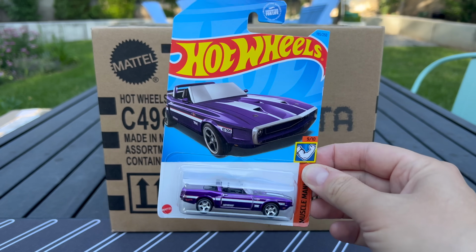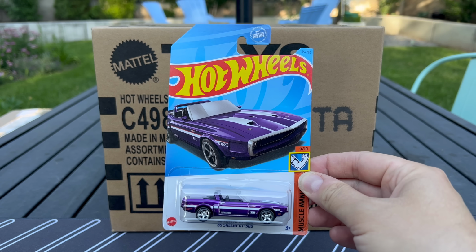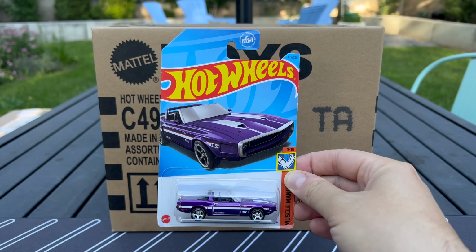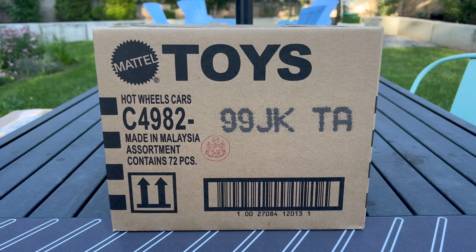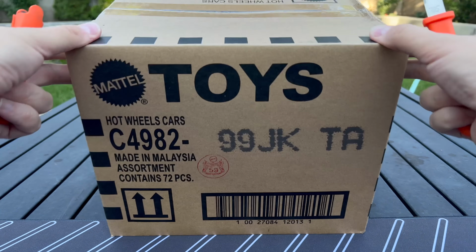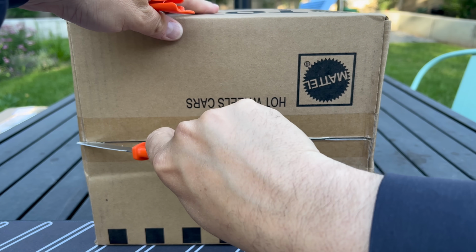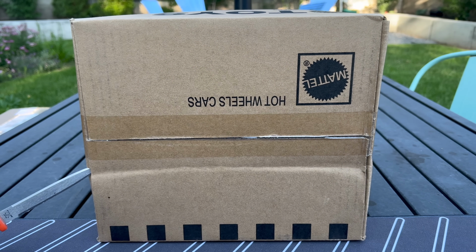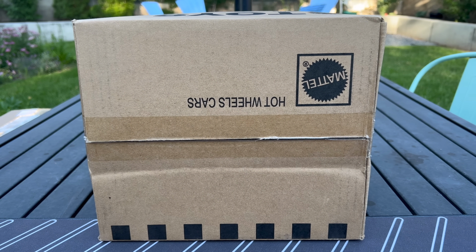This is the Super Treasure Hunt. Mattel sent that to me a while ago, and it's the Mustang Shelby GT 500. So if we pull it, great, but just in case, that's the Super you're looking for in this case. This is the international case. They tend to have a lot fewer Supers in them for whatever reason, but you know, I've pulled them before. Getting a Super in a case is a rare deal, but you never know. All right, let's open this up.